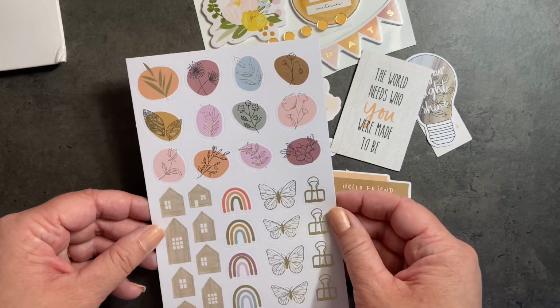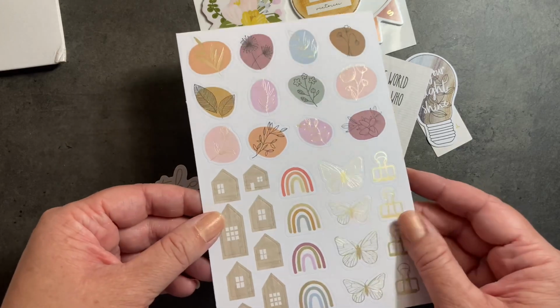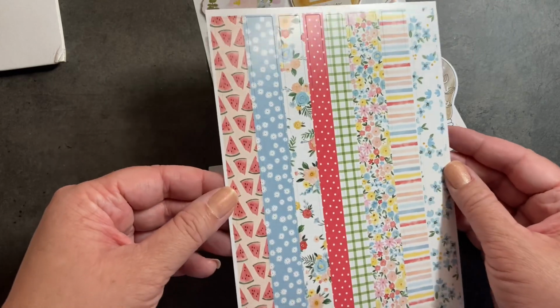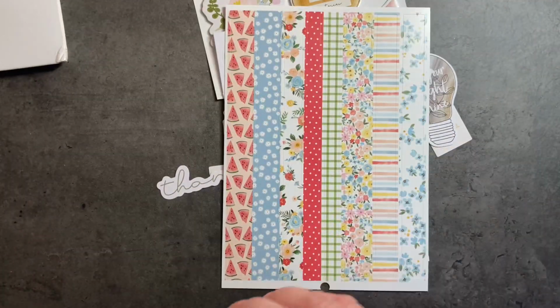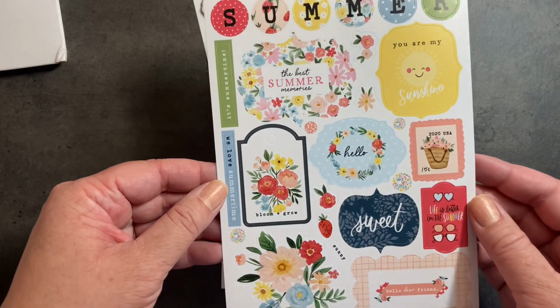And then there's a ton more stickers. I feel like this sampler was just loaded this month. So these stickers have some gold foiling as well. And then we have these nice border strip stickers. And one more sheet of stickers. A lot of these with a summer theme.